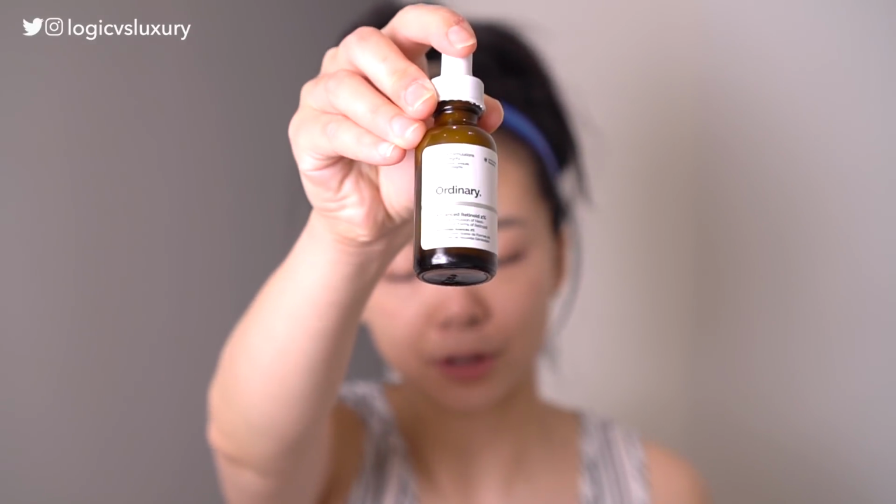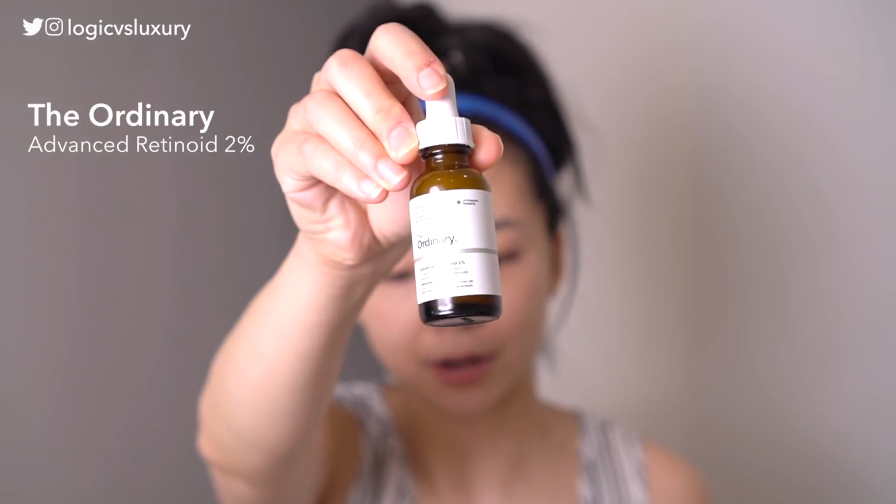Now, the Curology is my retinoid, so it's my main anti-aging worker, but I don't like to do it on my neck because your neck doesn't have any oil glands really, and Retin-A can be quite drying. If I did that on my neck, it would be flaky and gross and horrible. And so therefore on my neck, I use a much calmer, gentler retinoid, which is the Advanced Retinoid 2% from The Ordinary.